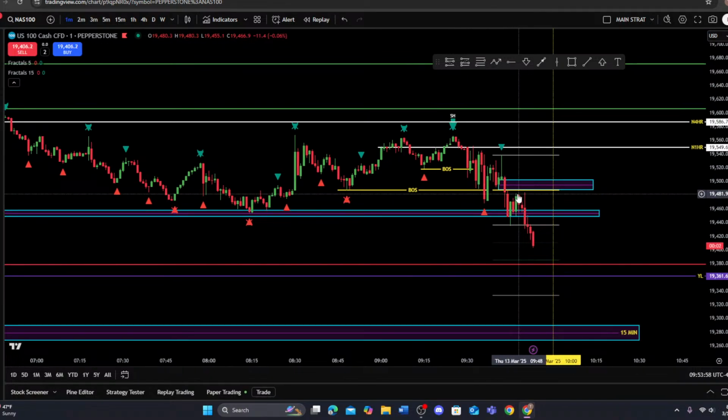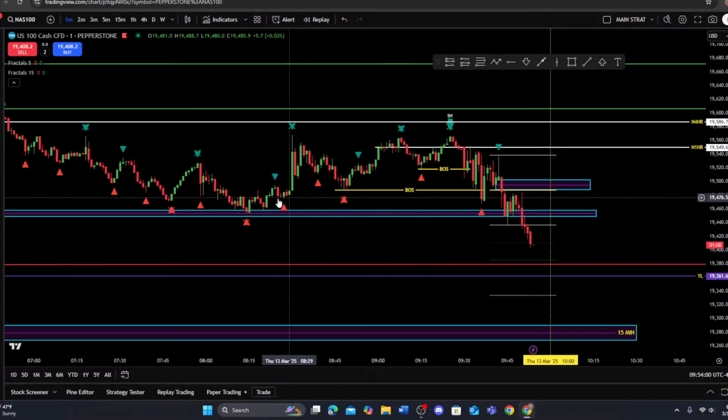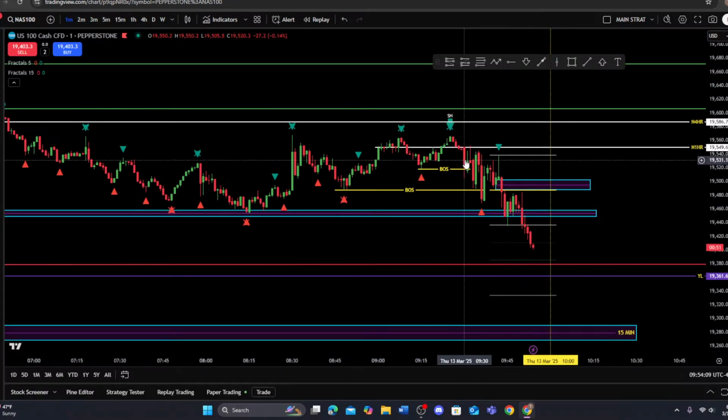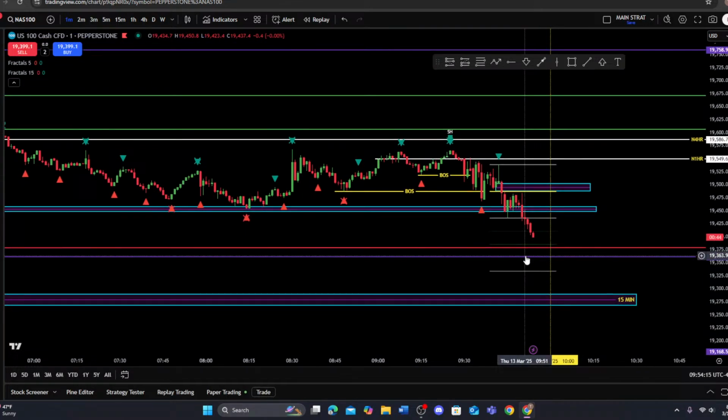Yeah, that was not a bad trade there off that inverted fair value gap. What time is that? 9:20. 8:20. Definitely gonna hit that London.